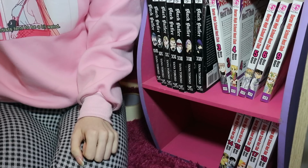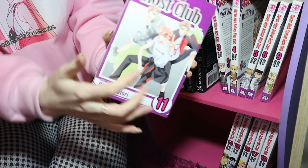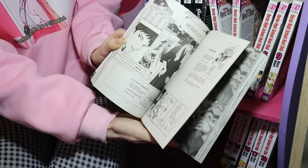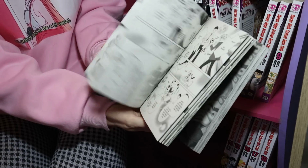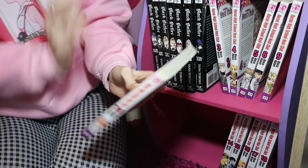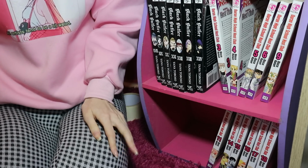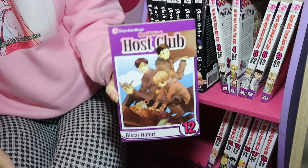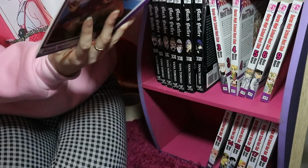Number 4. Those pesky twins again, and Tamaki. It's definitely worth getting them in physical form just for the extra things you get. Sometimes there's coloured pages and things, and just to have them to put on my shelf. I just love it. Kyoya, Mori and Honey on this one. Number 12. That's so cute.